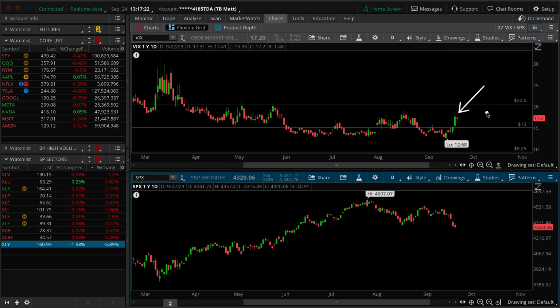VIX finally breaching up and over the 15 handle. Something that we talked about on the Wednesday update was that, because we're underneath, it technically leaves the door open for a move in the upward direction, and that certainly did come true, up and over that 15 handle. So we're certainly not in capitulation zone, and an elevated VIX in here would speak to more fear and just basically uncertainty down below in equities, which certainly makes it easier for people to sell off into instead of buying into a new budding uptrend. Not that we have an uptrend by any stretch of the imagination, as we discussed on the SPY Daily.